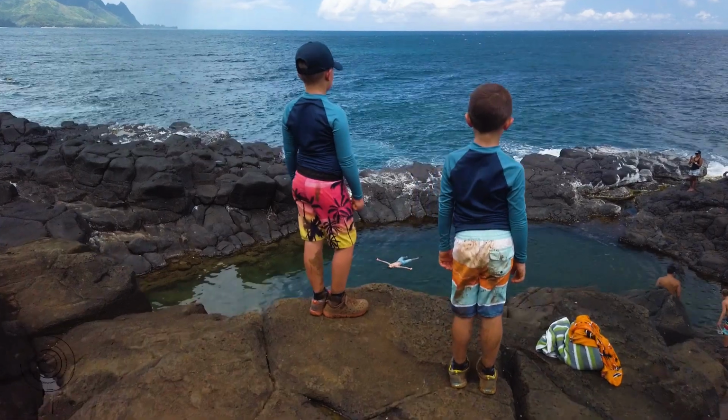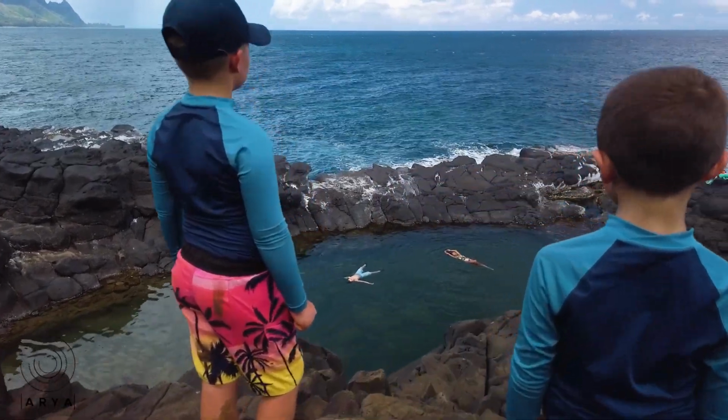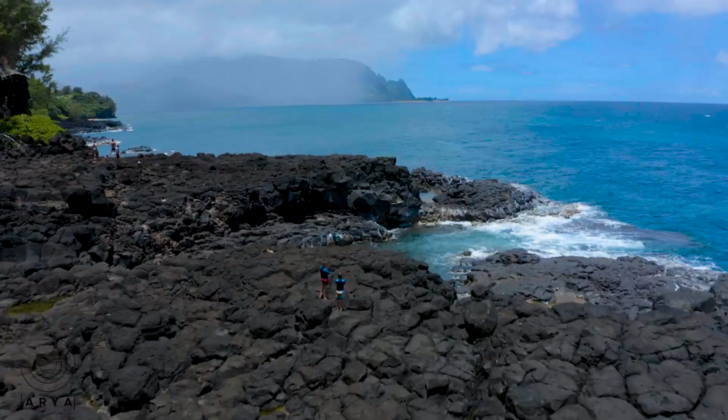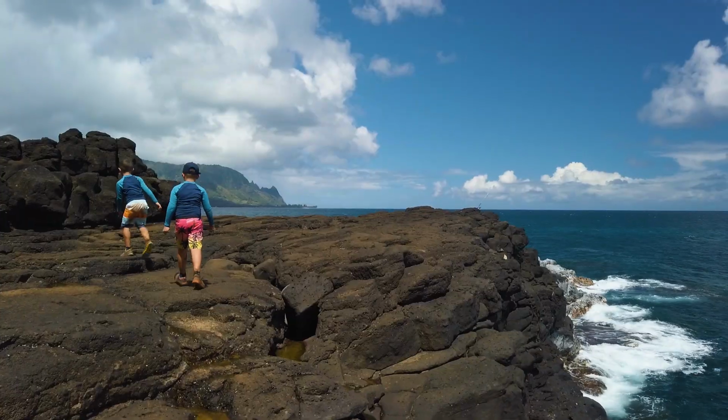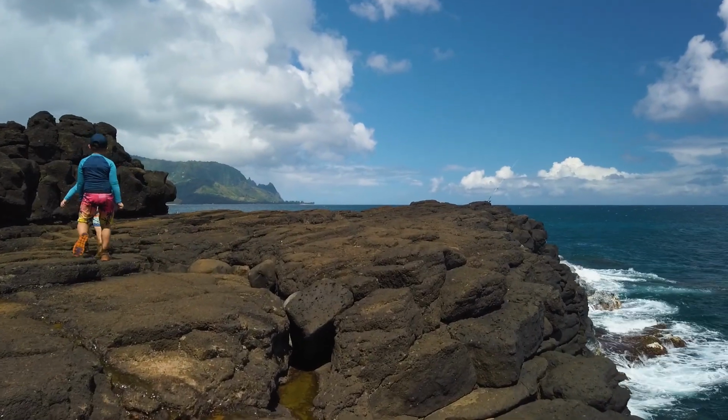We also went to Queen's Bath. Aria, please tell us about Queen's Bath. Queen's Bath is another naturally occurring set of pools made from a sinkhole surrounded by volcanic rock. It should be approached with caution, and pay attention to all signs, especially around high tide. Okay, that's some good information. But we have another video coming up that's just about Queen's Bath.